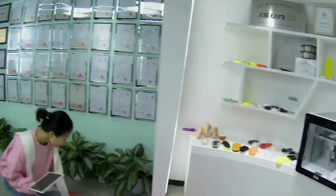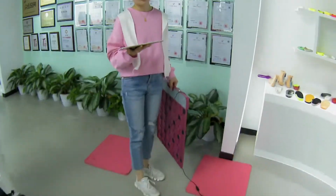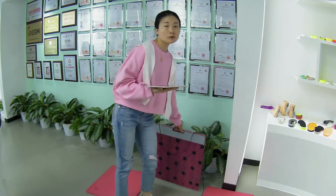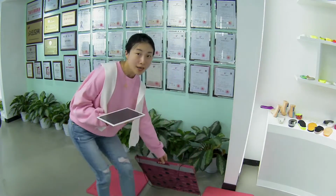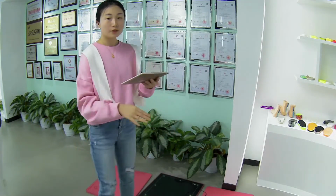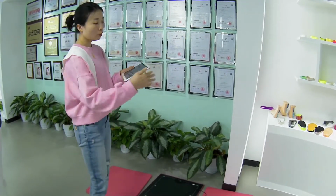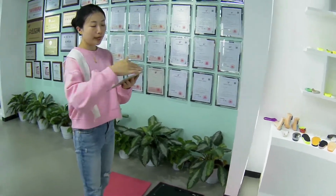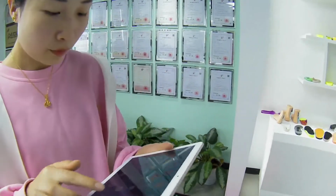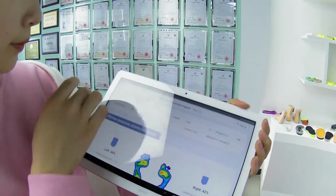Now you can see it is the portable version, which is very easy to take with you. We can take it out for home visiting and other outside activities, so it is very convenient. And what's more, it can also be controlled by the port directly. Now let's go to the background to see the details of the report.